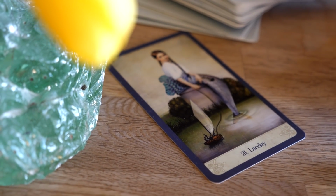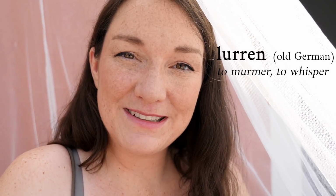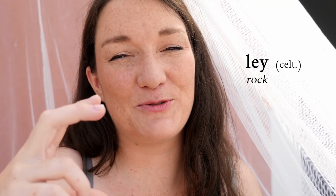However, the actual meaning of Lorelei is a different one. So Lore either comes from the German luren, which means like to murmur or to whisper. It might come from the Middle High German word lure, which means fairy, and then lei from the Celtic word for rock. So it's the murmuring rock or the whispering rock. And it was called like that because the way the water goes through it creates a 7-fold echo.